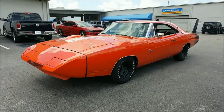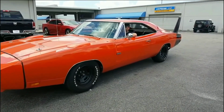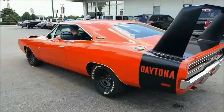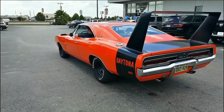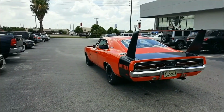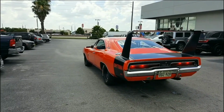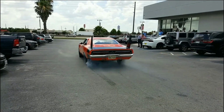Dodge wanted the speed crown, and they knew that meant cheating the wind. So they stretched the Charger's nose out almost 1.5 feet, making it the longest car you could buy, and then added a nearly 2-foot-tall wing on the back. The result was a futuristic-looking beast that sliced through the air unlike anything else on the road or track.